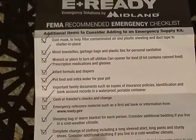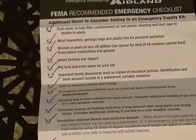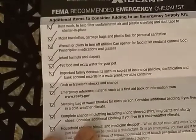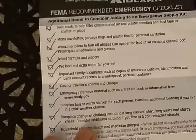Cash or traveler's checks and change. Yes, I prefer cash over credit cards. I do use credit cards occasionally, but I prefer cash, so I've got that. Emergency reference materials such as first aid book or information from ready.gov.